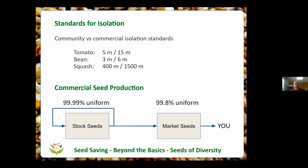Commercial seed companies have to use greater standards. But this is kind of a comparison of those standards. And for seed banking purposes, we go for the commercial standards. Commercial seed companies also have 2 different grades of seeds. The ones that they produce, called market seeds, that they just produce and sell. And they're not intended to be perfectly pure.